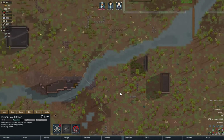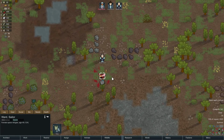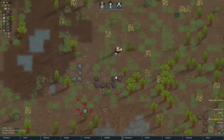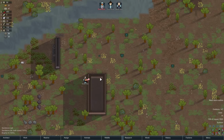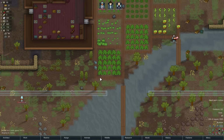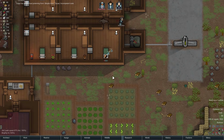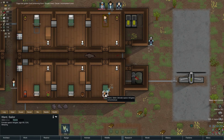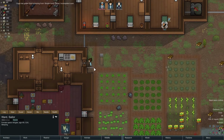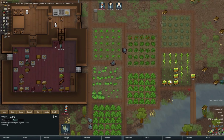If Ward dies because Bubby was like, screw your order, I'd be so sad. Okay, you got her. Bring her back to one of the beds because she's not a prisoner. She's just a person that we have, which is definitely good. Interesting that you took that route instead of this one, but I think that's going to be fine. It's Ward actually... Kaga's gotten food poisoning from a simple meal. Cause: incompetent cook. Okay, well, unfortunately our cooks aren't really that great, but hopefully they start getting better pretty soon.